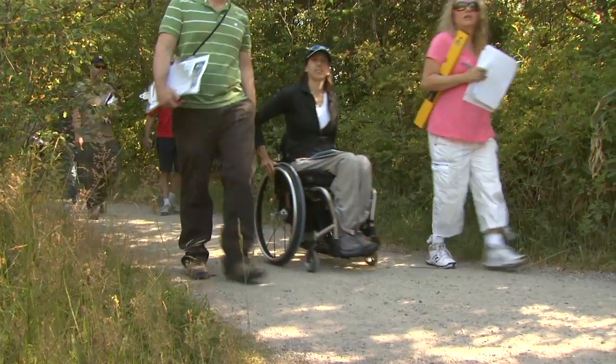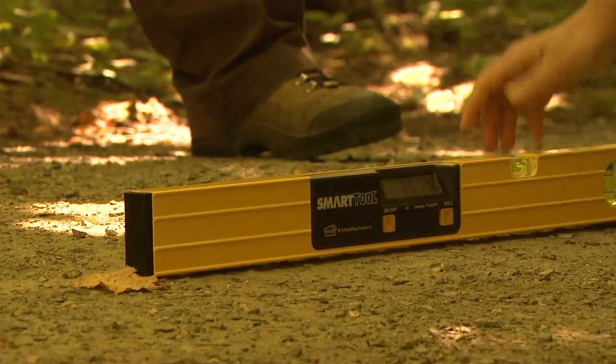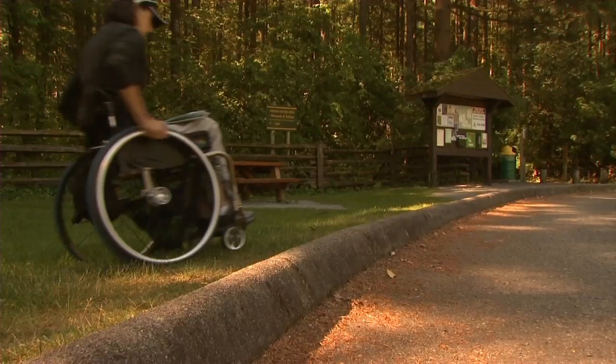I was involved with creating the assessment process, so there's a procedure for how to record information and also put together the list of measures that they're looking at when they are evaluating a certain area in the park. This slope is 1.9. The first time people do it, they're surprised at how much common sense it is, but also what a difference a subtle change will make.